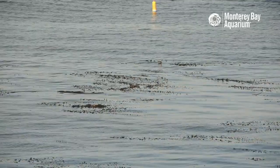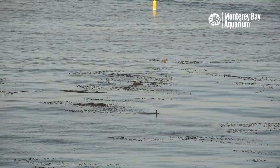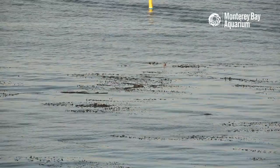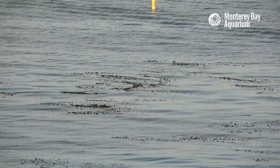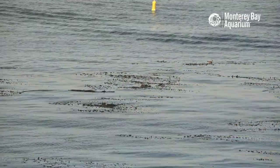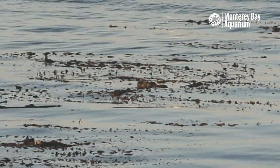So kelp happens to be like many plants here on land, where you have some that bloom annually. That happens with kelp as well. It's a very annual algae out there in the bay, and so right now, it's actually a little bit thinner than it would normally be during the summertime when we have all these wonderful nutrients coming up in this really cold, rich water here in the Monterey Bay. So summertime, lots and lots of kelp here in Monterey Bay. Wintertime, we get the big waves rolling in and ripping that kelp off of its holdfast, off the rocks that it's been attached to throughout the summer and fall.